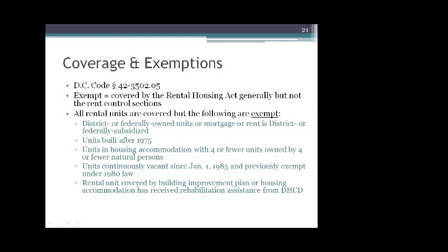If the rental unit is covered by a building improvement plan or has received rehabilitation assistance from DHCD, it is then exempt. Just to be clear, this covers a ton. There are a ton of units that are exempt from rent control. And just a note that it says units here, not buildings. Like I was saying with the vouchers, it can be the case that a particular unit is exempt, but the rest of the building is covered. So that's just a thing to be aware of.